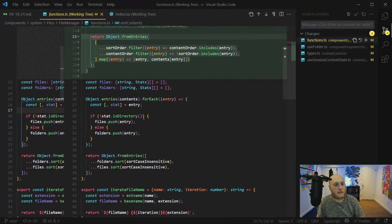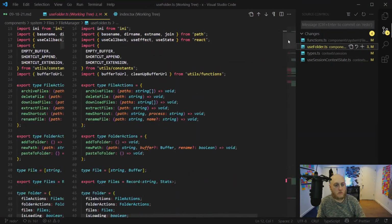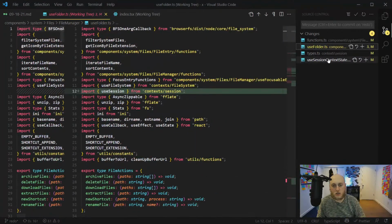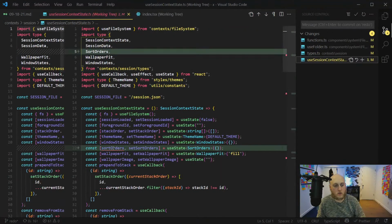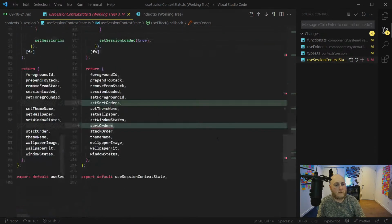So where does that leave us? That's that one function. Then useFolder here, I changed a bit. Let's go to the session piece. In session, I've added sort orders. What's it complaining about here? It's wrong, whatever it's saying there. It's being weird with that message.